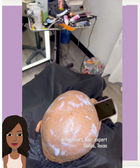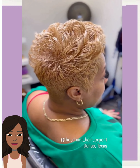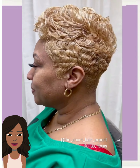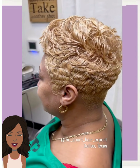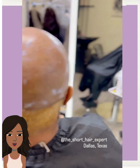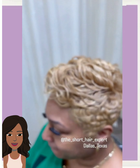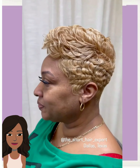And then we have a quick weave. So the short hair expert has amazing quick weave transformations. I was just like amazed. Look at this blonde one. This is absolutely incredible. Definitely check out her Instagram account if you want to see more of those amazing transformations.